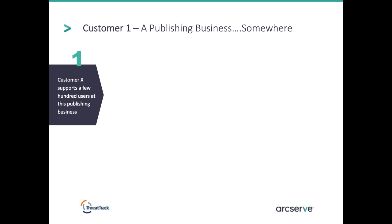So the example of a publishing business, somewhere in the world. Essentially what happened to this customer, first of all, they have a number of users, hundreds of users actually. It's a publishing business, so clearly, as you can imagine, there are lots of documents, many hundreds of thousands of files, as well as the traditional business dimension associated, in their case, the point of sale type of systems.